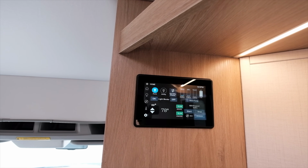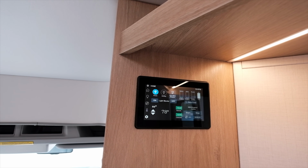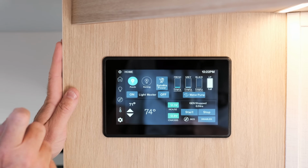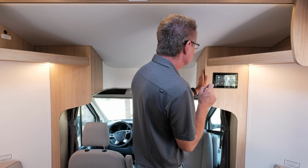So for 2020, all Wonder motorhomes have a multiplexing wiring system. We have control panels throughout the motorhome for turning on lights and turning on water pumps. This is the main control center. So now we know exactly what's going on in the motorhome. Hit your home stage. You can see my LP is completely full. Black tank is empty. My gray has a little bit. My freshwater has a little bit as well. We're gonna have to refill that.